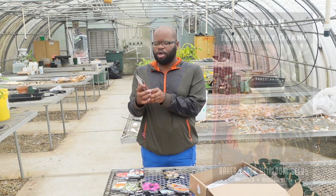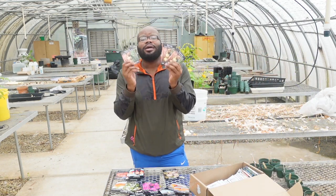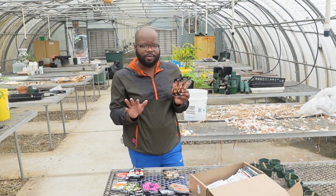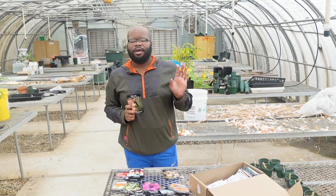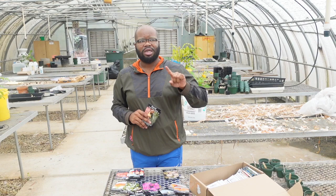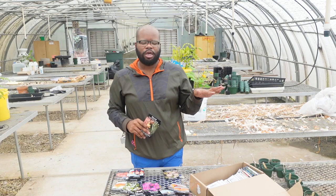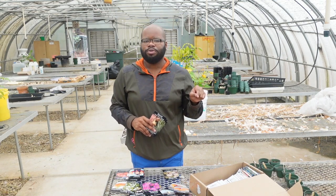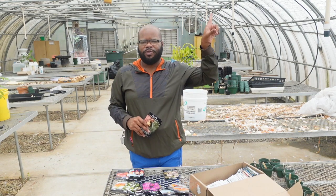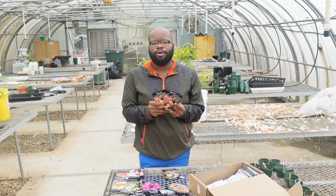Next up, we have the Texas Early Grano onion. These onions we've already grown before, we've already harvested. We haven't done a life cycle video for the onions yet. I think we did do a how-to and harvest video for onions. So just go check out those videos here and you can learn how to grow your own onions.